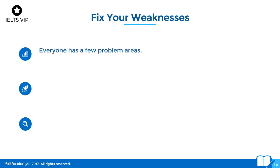So as I've already mentioned, everyone has a few problem areas. I've no idea what yours are because I haven't seen your work, but if you show it to somebody who knows what they're doing, they'll be able to pick out your 2, 3, 4, 5 problem areas, the common grammar mistakes that you keep making again and again and again. But you're not going to be able to fix these yourself.